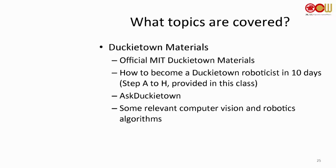Okay. So, but don't worry. We come up with a set of steps. So this is from our last semester. We try to simplify those materials so that I call it how to become a Duckietown roboticist in 10 days. So it's a fairly easy discussion. We will also cover some relevant computer vision and robotics algorithms, but minimally.